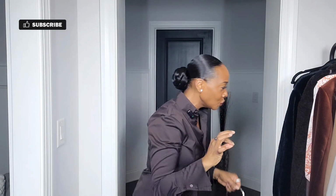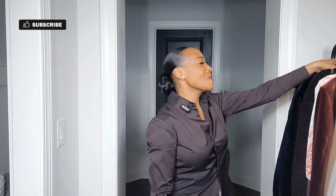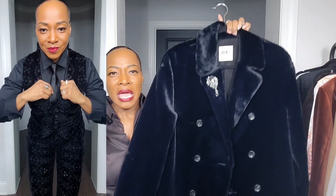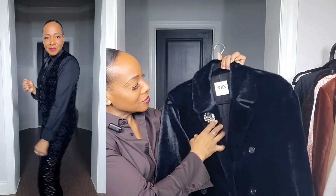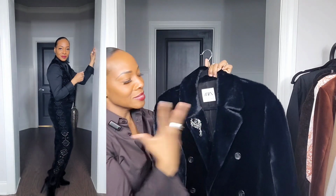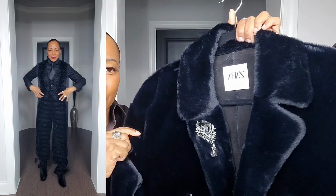Moving on to number 5. Number 5 is the piece de resistance in our color palette. Number 5, we went black on black on black on black on black. That is right. Now, you've seen this coat before. You have seen this overcoat before. This double-breasted black. You know, it just reminds me of a Black Panther. Does it not? Look at this beauty.